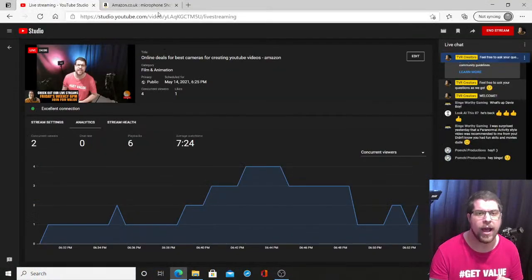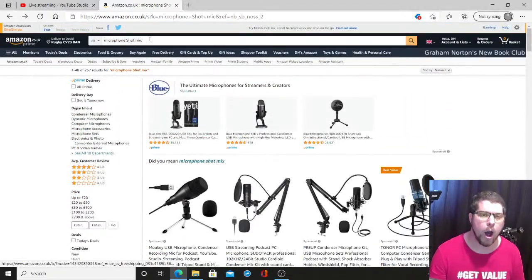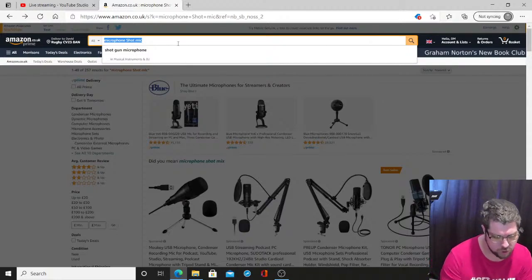So we're just going to have a brief look at lighting, and then I want to give you a really cool tip on how you could get a cheap camera 2. If you're looking at lighting, I found with webcams it's hard to light them. I've had to use my house light, but I do have a really good floodlight. Let's just put light in and see what comes up.